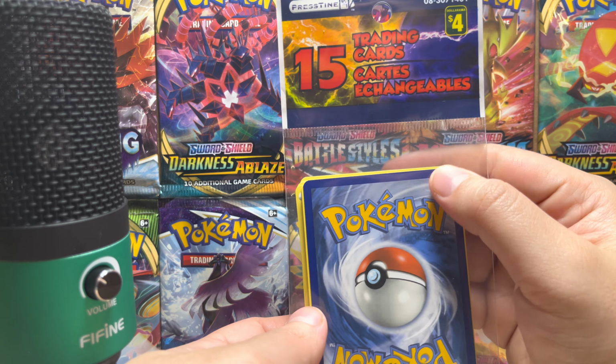We got a Kufant, 100 HP, and one of the attacks is 60 damage. A Watchog, 90 HP. Flip two coins. This attack does 60 damage for each heads. That's really good.